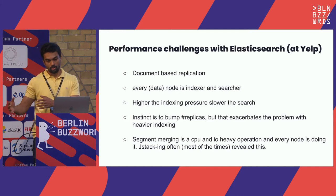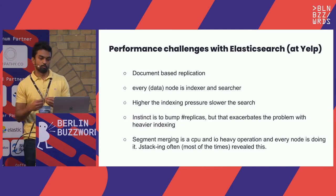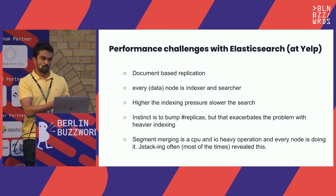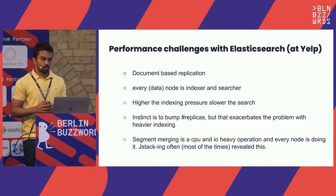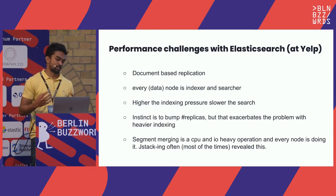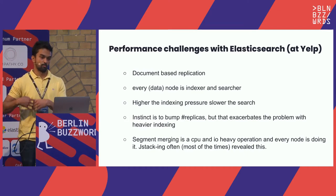And we often have a lot of these bad jobs which our search data teams run in order to improve their signals. So you can see we have these bursts of indexing all through the day. So the instinct initially is, oh, search is getting slower. Let's bump the replicas. But that actually exacerbates the problem, because now you need to send that indexing message to more replicas, which means more indexing.